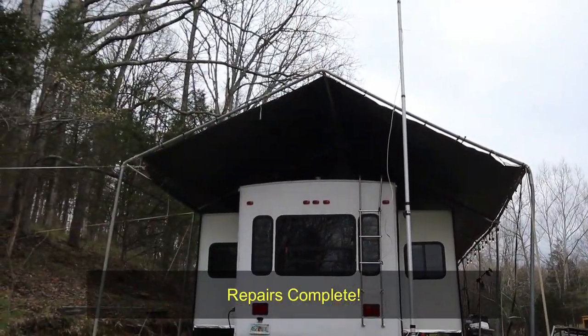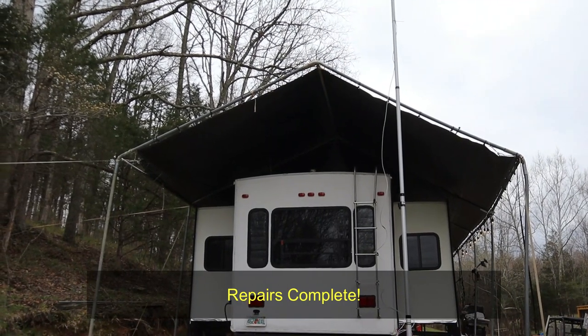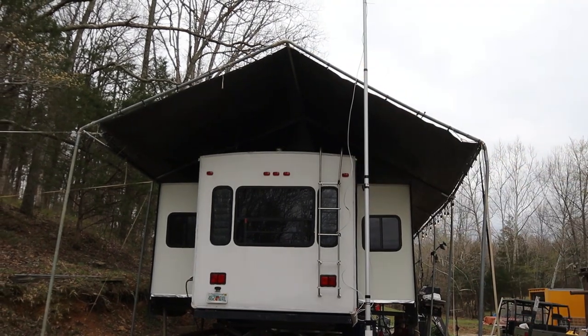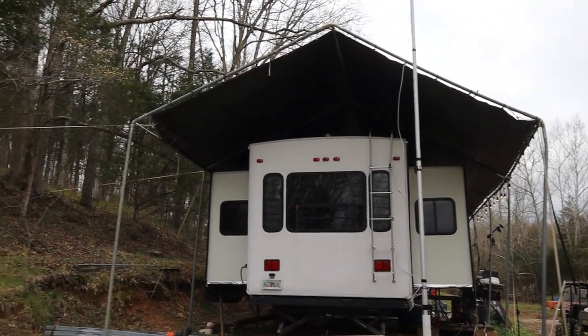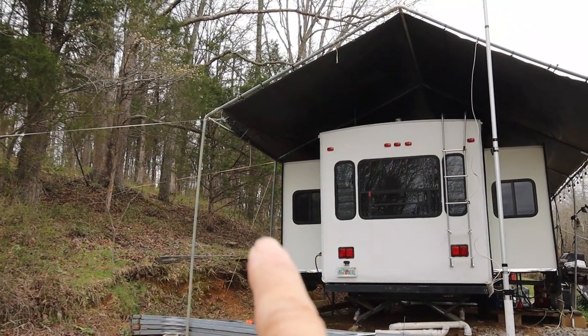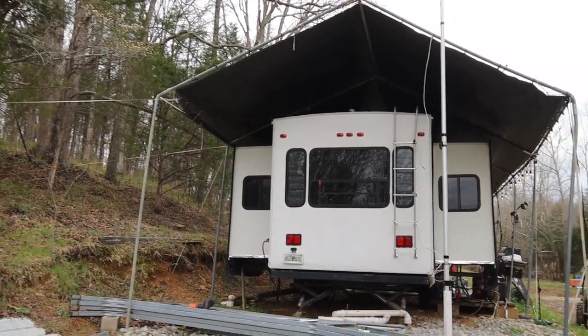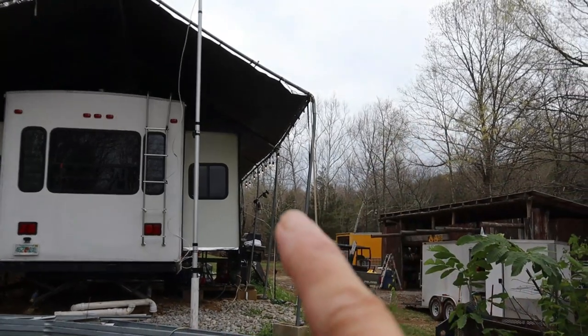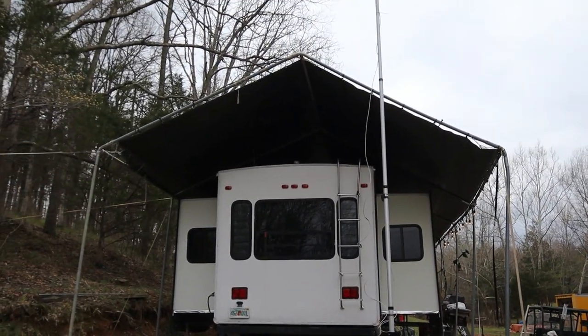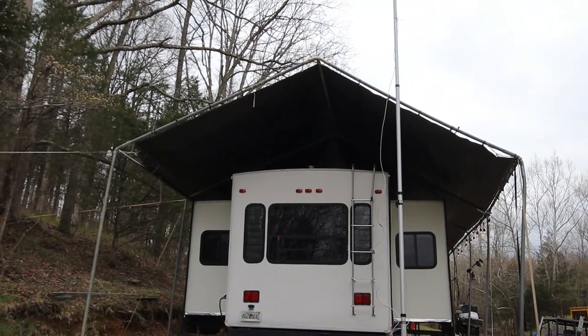So we think that that is good for now. So we replace that middle joint that's right up there. We replaced the two broken poles that are here and here. And then we had one other pole over here that was breaking. So we went ahead and cut that off and replaced it.